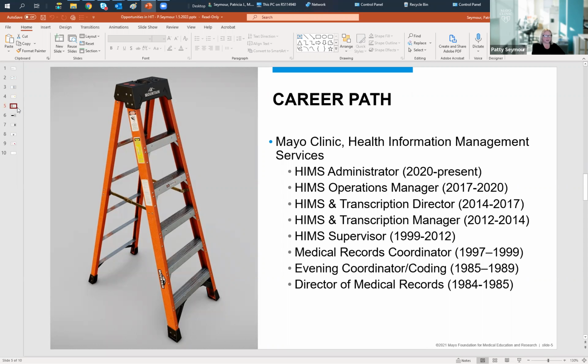And so between 2017 and 2020, we spent a lot of time implementing Epic. It feels like a blur, honestly, at this point. And then in 2020, Barbara Verts retired, and I applied and was offered the HIM administrator role. And so that brings you up to speed. This is where I'm at presently, and I'm thoroughly enjoying this new role and enjoying the new challenges it brings to me, and looking forward to what we do in 2022 as an HIM services department.